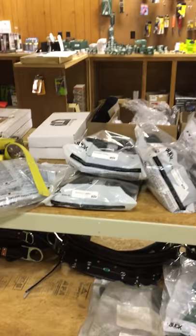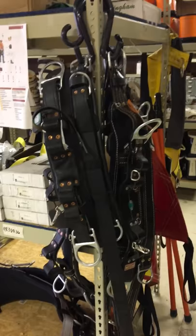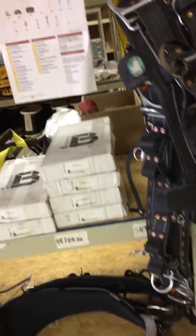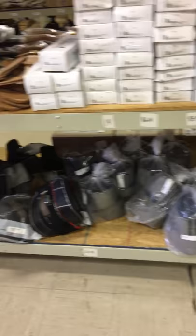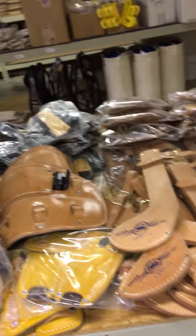And secondary rope lanyards, harnesses, FR, you know, current harnesses that people are using. We got a whole bunch of climbing belts. All those. And hooks, Ashland and Buckingham. Accessories, upper and lower straps. Pads, lots and lots of pads. Leather pads. Gut straps.